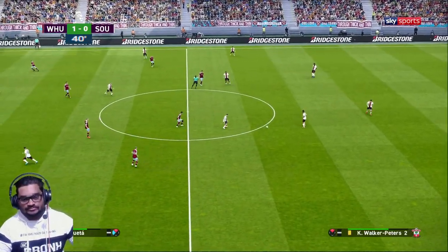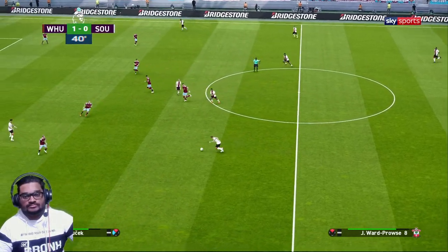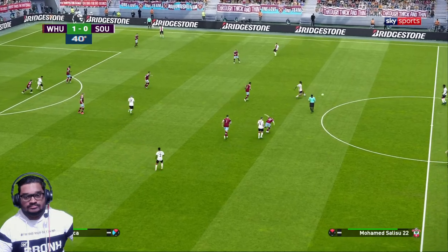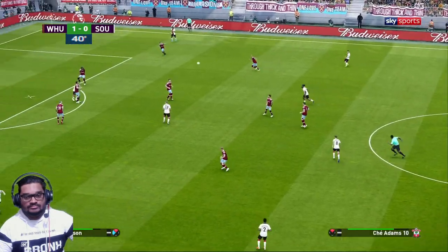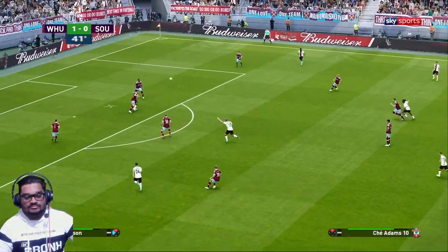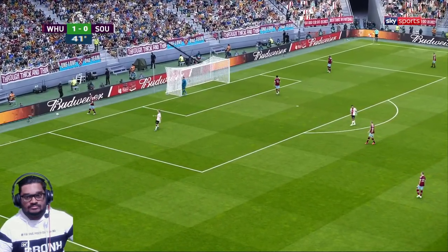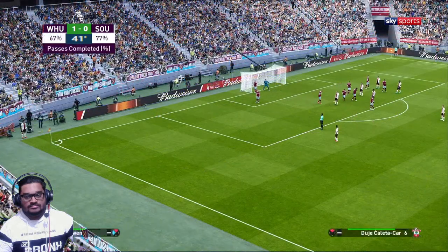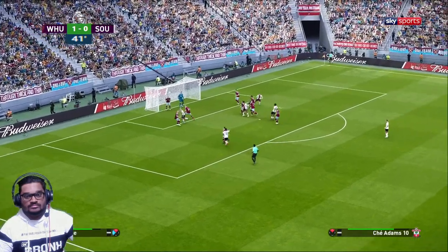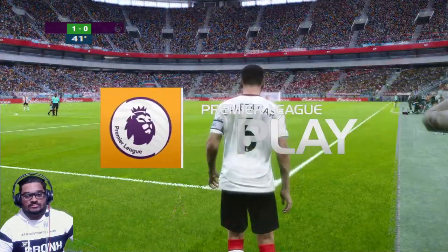Walker Peters. And it's Ward-Prowse. Opts for safety. Shifted upfield. Sends it forward. Oh, well played. In comes the corner. Cresswell can get it clear. No, he didn't quite meet it right.